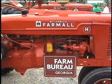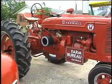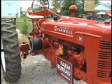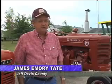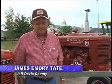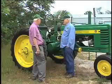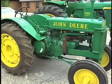Okay, this one is an H model. It's a 1939, and the other one over here is a Super M, and it's a 1953 model. The 1939 was likely the oldest example represented today. Probably close to it, I imagine. Now, I've got some 30 models back home, but I was just kind of scared to drive them that far in the parade.